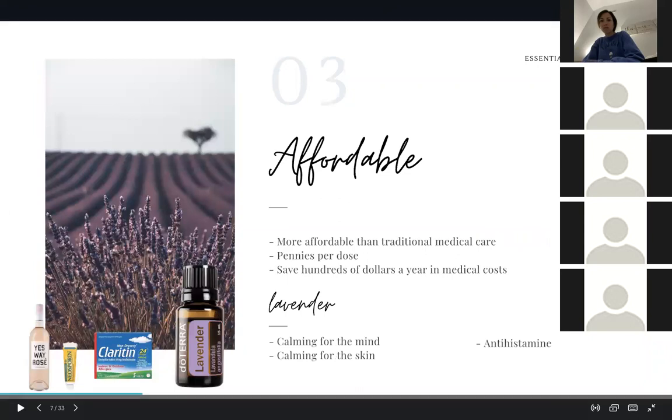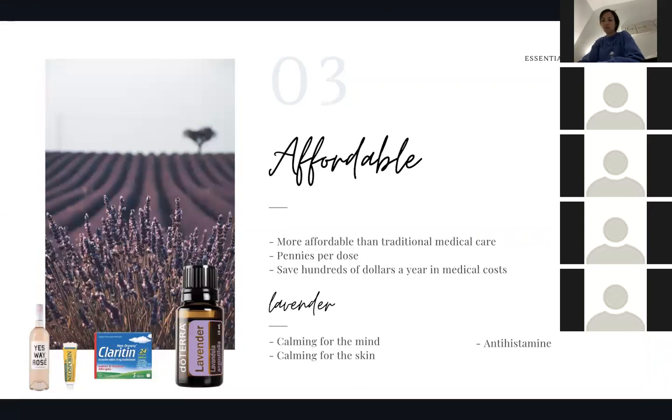All right, so let's talk about how affordable they are. That's the third cool thing, because what most people don't realize is that that little tiny bottle has 250 drops in it. So a lot of times all you need is one drop.